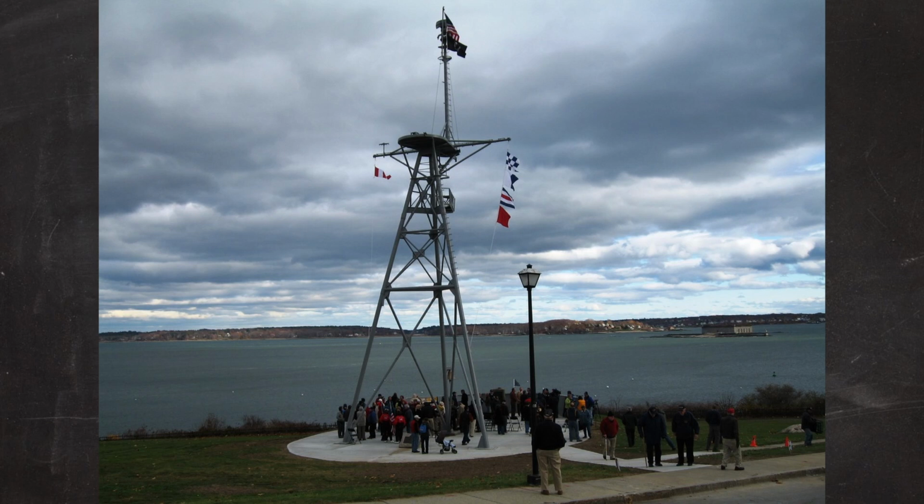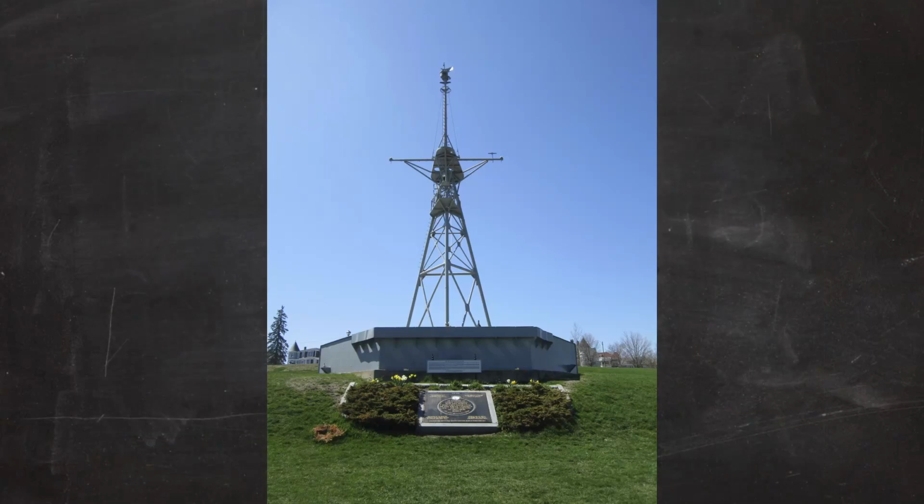We can still see some of her preserved artifacts. The ship's bell is on display at the Oregon Historical Society in Portland, Oregon, and her mainmast and bridge shield are on display at Portland, Maine, Fort Allen Park USS Portland Memorial, situated at the east end of Portland, Oregon. That was a mouthful.